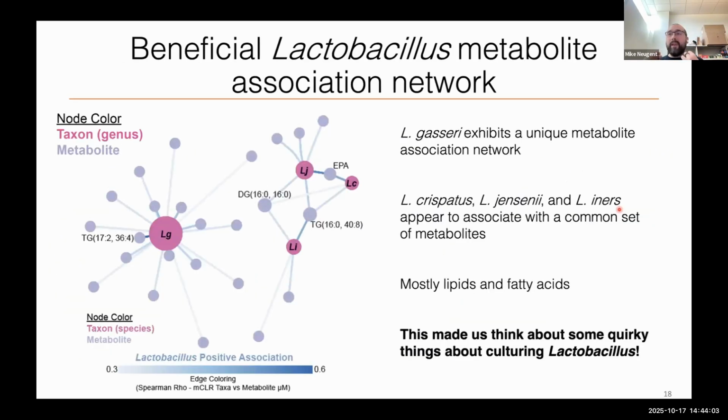We can extract from this network, say, the beneficial lactobacilli, and look at what metabolites they seem to associate with. Interestingly, it's a lot of lipids. They seem to associate with a lot of urinary lipids like diacylglycerols, triacylglycerols, EPA, a fatty acid, another triacylglycerol: Lactobacillus gasseri, johnsonii, crispatus, and iners. It seems that gasseri has a relatively reproducible, unique metabolite association network in our data set that we don't fully understand yet. But even in the negative association network, it has its own unique set of compounds that it correlates with. Crispatus and johnsonii seem to be relatively interconnected, as well as iners.